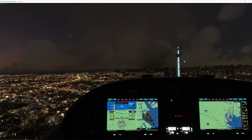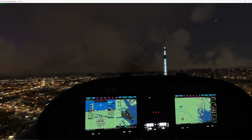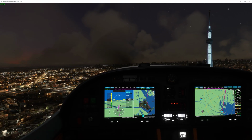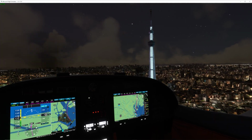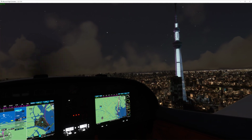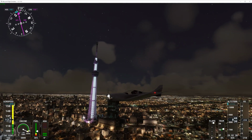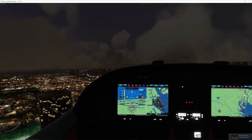Hello, Mr. Tower. So, I think I want... That's pretty cool, isn't it? It's modelled pretty well. Ooh, yeah, screenshot. Beautiful. Oh shit, there's some tall buildings.